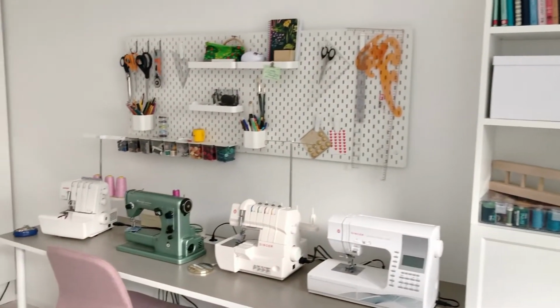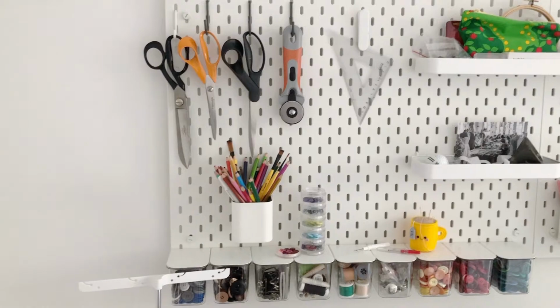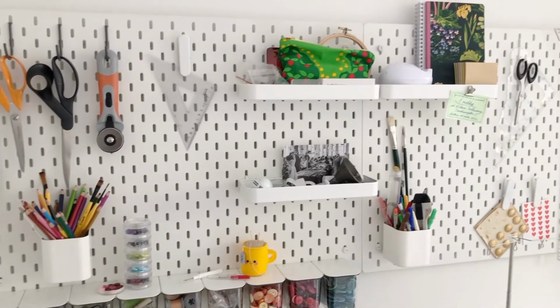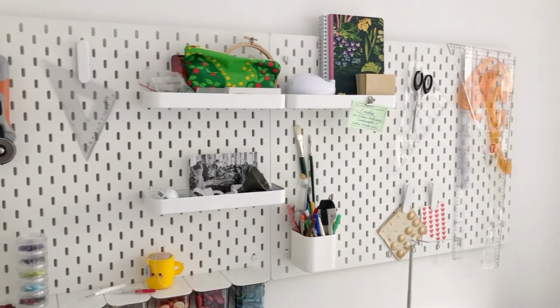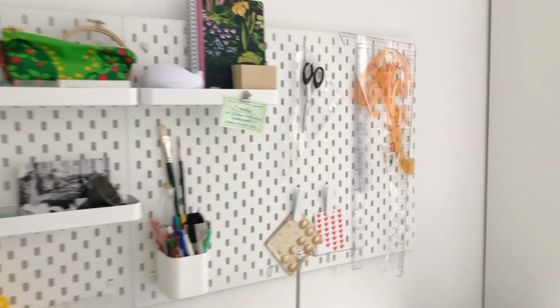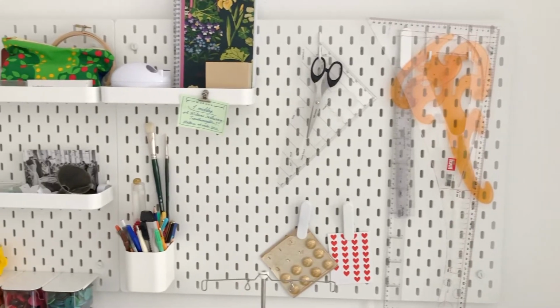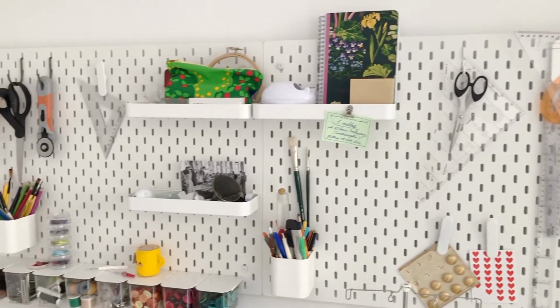Now let's move on to the pegboard. So I took this pegboard from my last studio, and I really liked it, so I thought I would keep it. I have some rulers and curve things, scissors, cutting knives and pens and everything you would need.